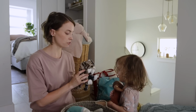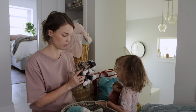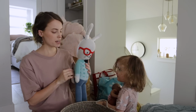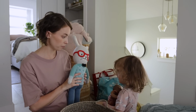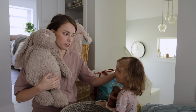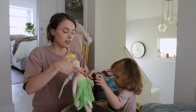Okay, one of these is yours and one of these is Ivy's, but would you like to keep these? No. Not a huge fan? No, okay, yeah, that one is yours. We'll ask Ivy about this one. No one has given Benedict Bunny the time of day. Would you like to keep him? No. Okay. This is Velveteen. Papa gave this to me when we were dating for our future children. So we're keeping him no matter what.